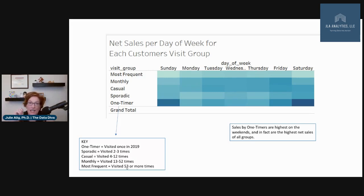So, the fun thing here is once I had divided up the customers into these 5 groups, then what I did is I figured out how much in sales each of those groups of customers accounted for. And then I plotted it against the day of the week. There's a couple of analyses in between the last slide and this one here, but this is more or less where I ended up.